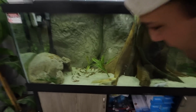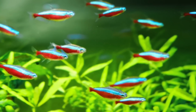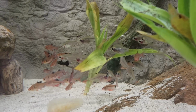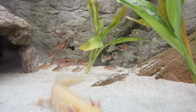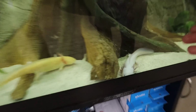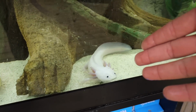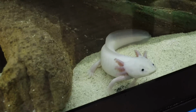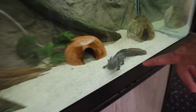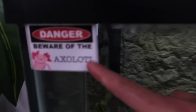Look at the fish species now we have in here. As we get more fish coming, we're gonna get some neon tetras with these little tiny blue, beautiful tetras. Probably get like 30 of those and they'll stay in one side, and it'll just be a bunch of tetras with beautiful axolotls at the bottom. Of course, we have the golden albino axolotl right here. Our bluegill leucistic axolotl, his gills turn really dark red when we feed, but otherwise they're like that light. It's really cool. And then we have just the regular old axolotl over here. And just beware of the axolotl.